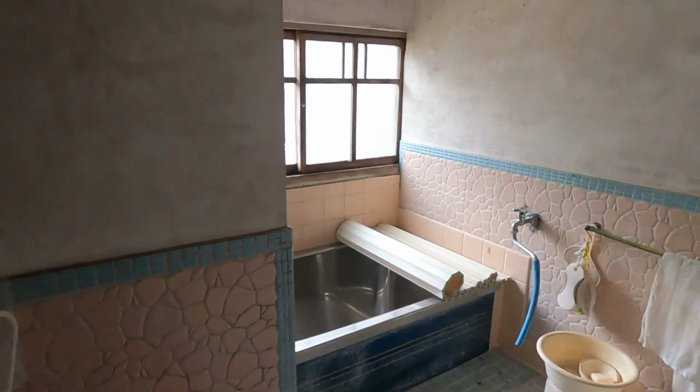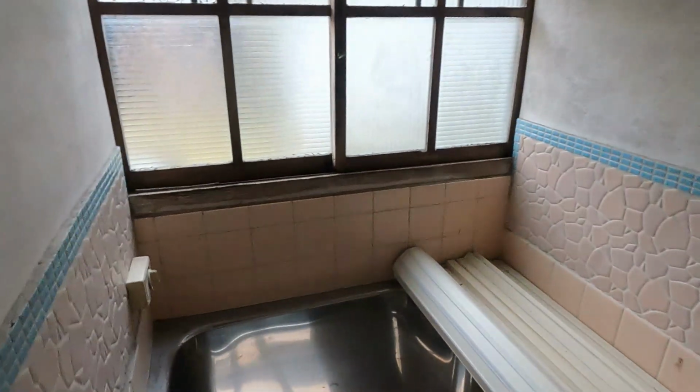Bathroom. With a view. Right. Oh no, it's not. There. I thought there was a window. That would be interesting. But yeah, just a little bit of black mold up there. But I would want to get rid of this anyways. Yeah, right.